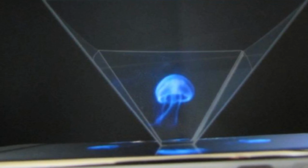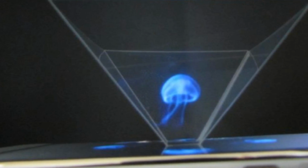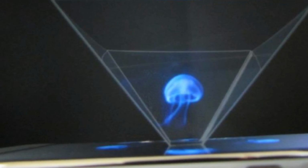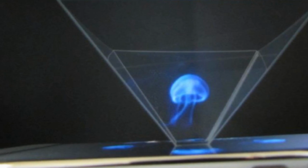Perhaps someday a future Princess Leia will appear to Obi-Wan in a truly 3D form. For now, take any claims of holographic displays, especially in mobile devices, with a decent-sized, and 3-dimensional, grain of salt.